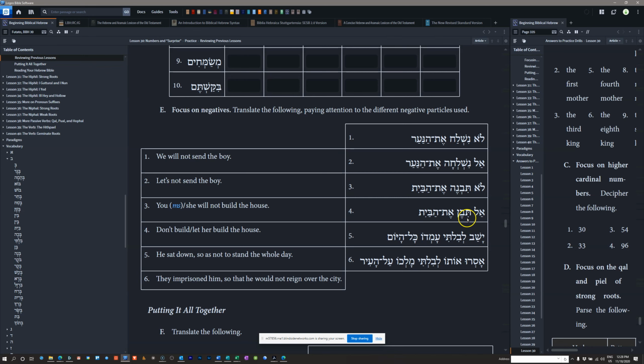Number 4, we've got al, and we've got a jussive here. We know this is a jussive because instead of tivneh, we get tivin. We've gotten that shortened form of the third hay. All right, so tivin, this is going to be either, again, it could be a jussive. You can have a jussive second person, which would basically be the form of a command.